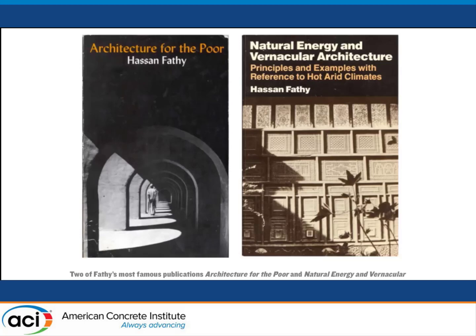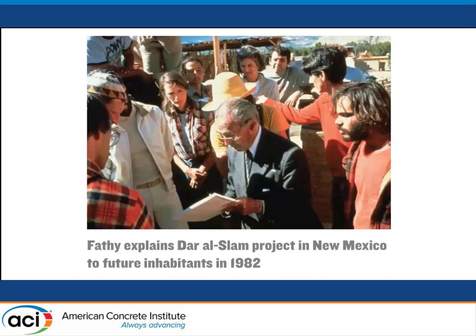And Hassan Fathy, very well known for looking at how to begin to make different types of structures economical in their process. And he was also very well known for getting away from the straight line of architecture, the modernist edge, and looking more at the context of a softer edge or a curved edge in his architecture that he felt spoke more softly to society and people and living in dwellings especially.